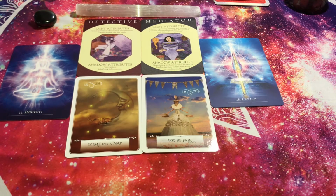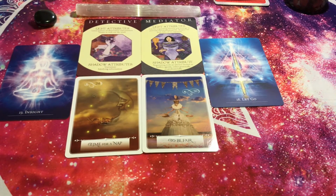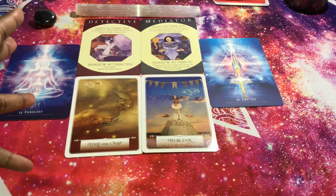If you chose this pile, you are a physical or medical empath. You feel the ailments of other people's bodies, okay? You pick up on their energy, on what may be wrong in other people's bodies. That was just a little example, but let's go ahead and get into the cards.